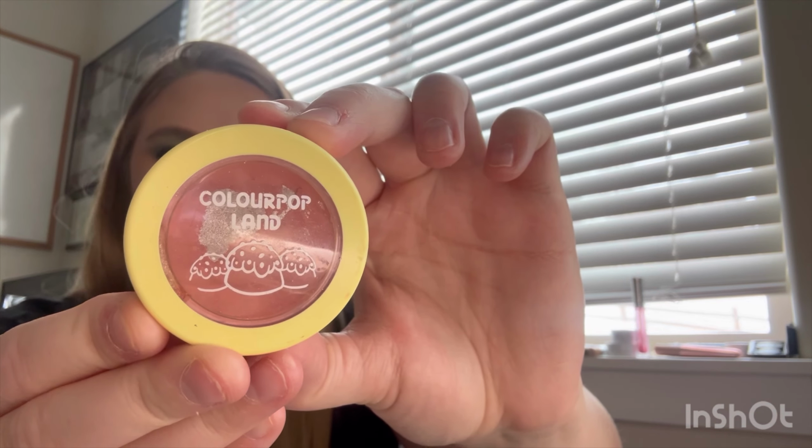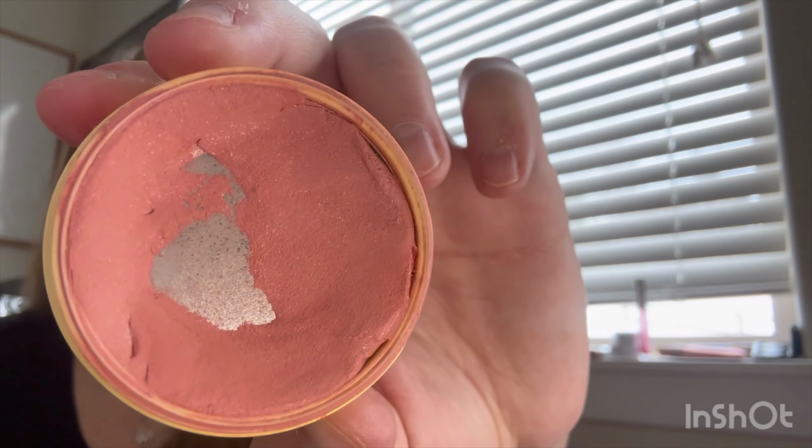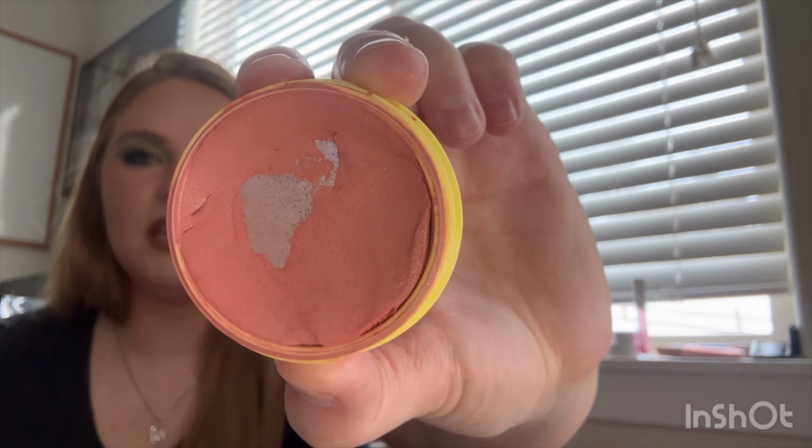Letter J is from ColourPop. This is another Super Shock Cheek. This is a blush though, a cream blush in the shade Jolly. This was from the Candyland collection. Still smells good. That's what it's looking like now. It's kind of this nice pinky peach blush. There is some glitter running through it, but can you really tell? Not really.